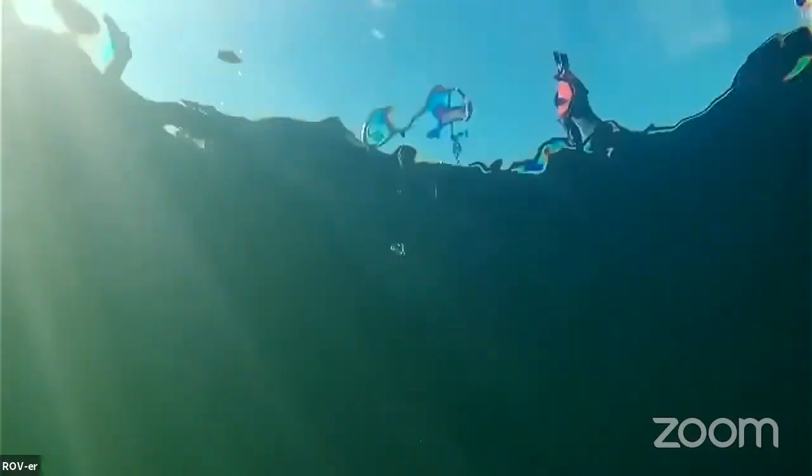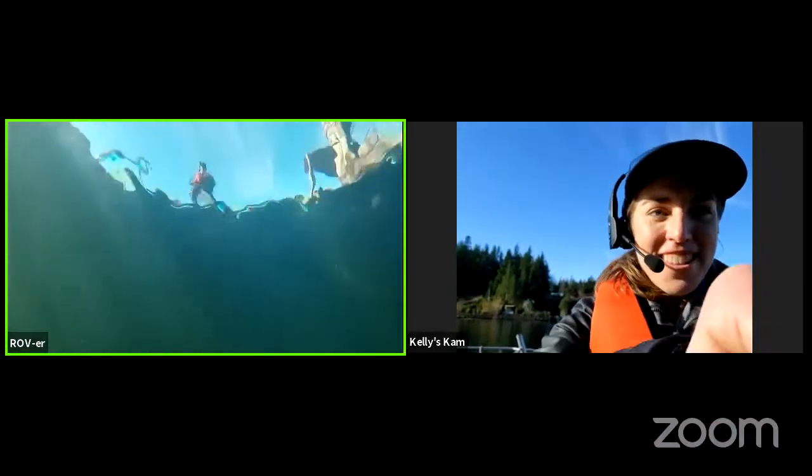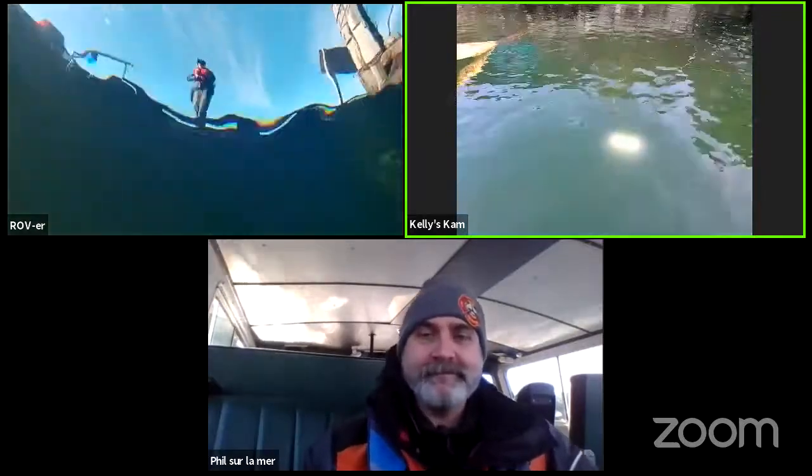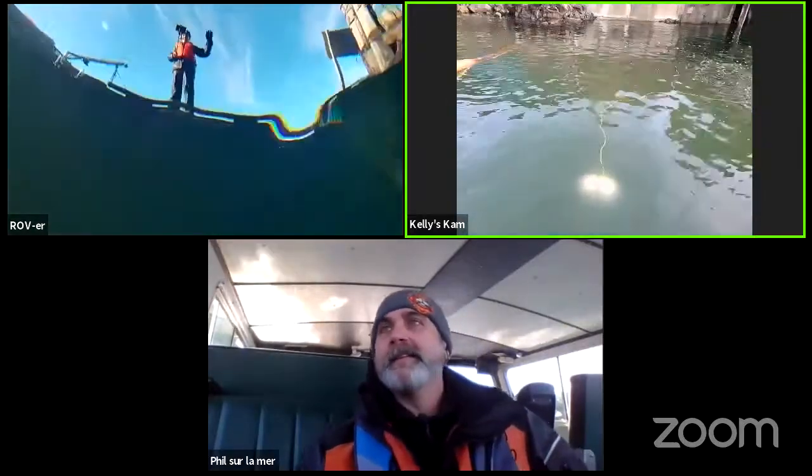All right, so the ROV is coming back up to the surface now. I am so happy that you guys were watching our lesson here, and it's been a real pleasure being able to show you the types of creatures living under our dock. There it is, the ROV coming back up to the surface.